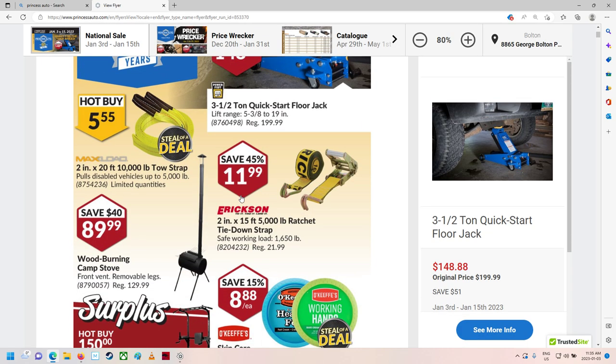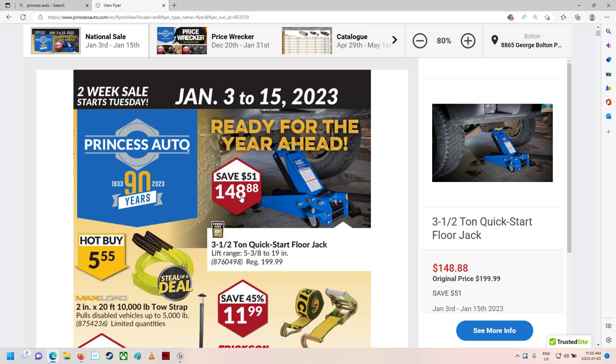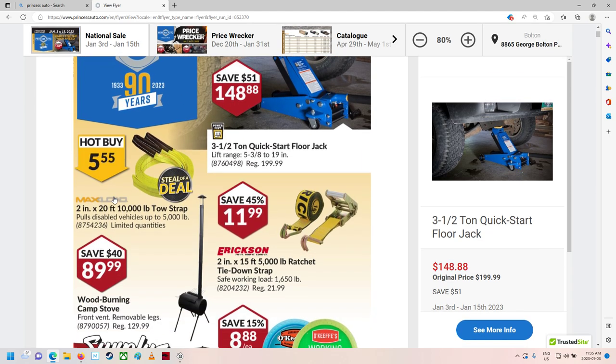Probably not going to be a very big flyer this week, I wouldn't think. But after Christmas, it usually slows down a little bit. But anyways, let's have a look here and see. Oh, they got those lifting straps on sale again. $5.55. That's pretty cheap. Wow.